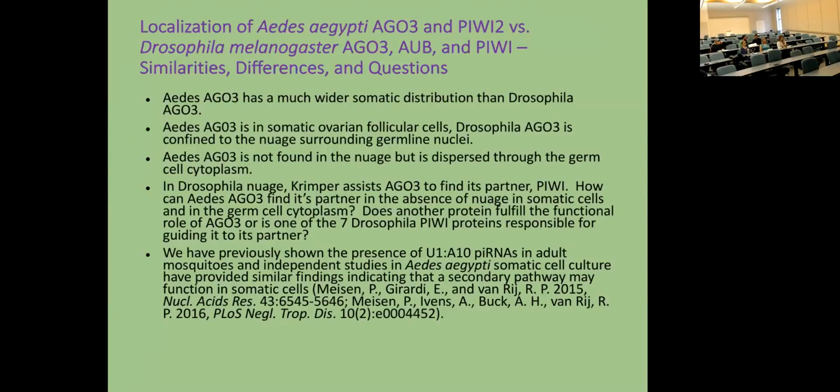Now, if we look at the Drosophila model, that presents us with a problem, because straight away we have to ask the question: if it's not in the nuage, what is it partnering with? In Drosophila, AGO3 partners with aubergine, and you can read what I've put up there on the slide. Suffice to say, understanding what those partners would be in Aedes aegypti is an interesting task. Because we know we have an expansion of the piwi genes, with six functional piwi genes as best we can tell, any of those others, piwis 3, 4, 5, 6, maybe 7, would be good candidates.